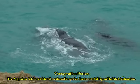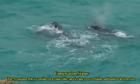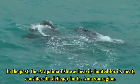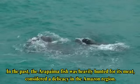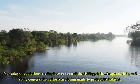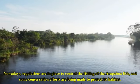Conservation status. The Arapaima fish is considered a vulnerable species due to overfishing and habitat destruction. In the past, the Arapaima fish was heavily hunted for its meat, considered a delicacy in the Amazon region. Nowadays, regulations are in place to control the fishing of the Arapaima fish, and some conservation efforts are being made to protect its habitat.